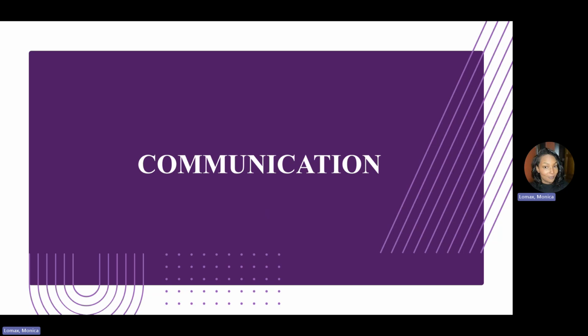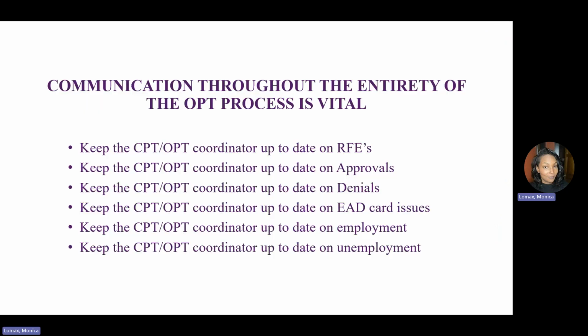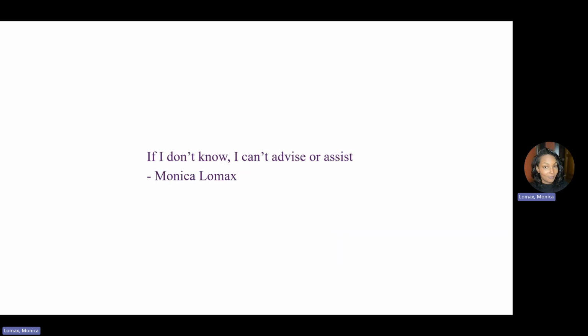All right, now communication. Communication is important for all students. You want to make sure that you're keeping me up to date if you get an RFE, if you get an approval, if you get a denial, if you're having issues receiving your EAD card, if you are employed, if you're not employed, if you're reaching your unemployment days and you don't know what to do. It's important to keep in touch with me during all of these things and all the steps of the way, because if I don't know what is going on, I cannot help you with it.